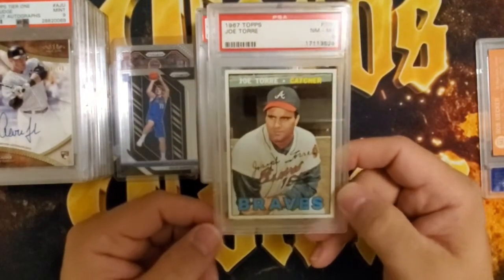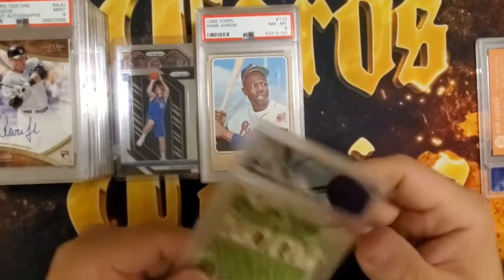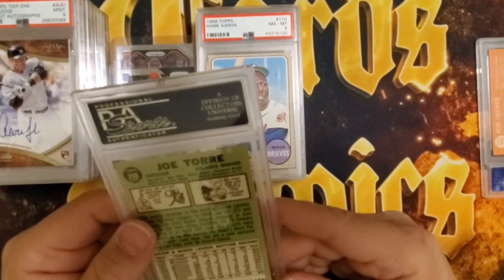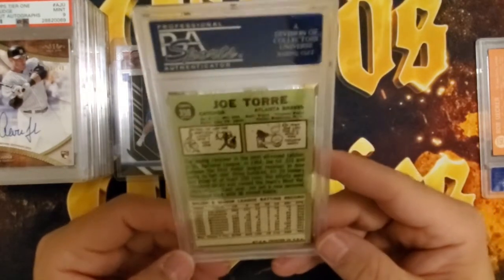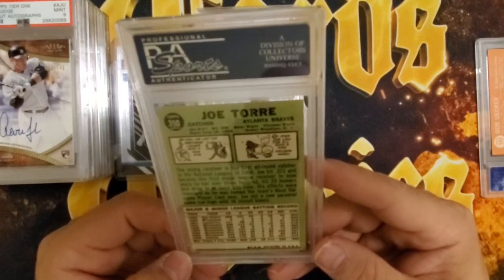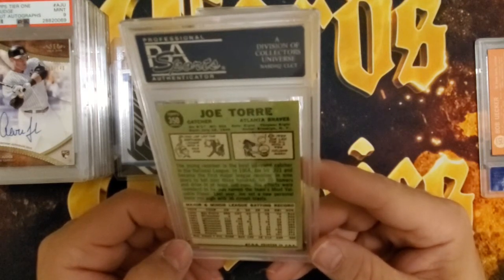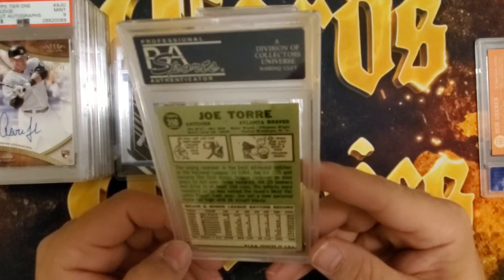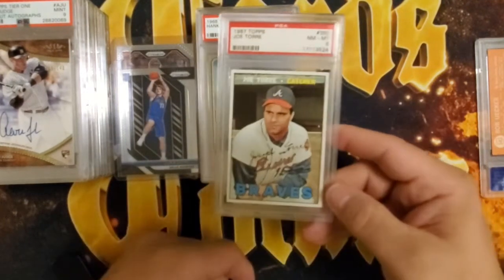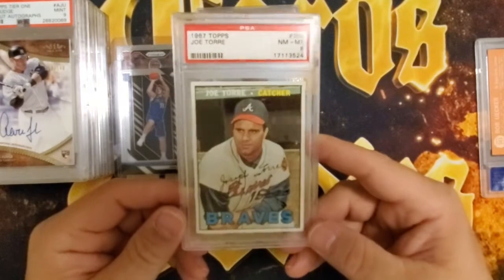Joe Torre. I don't have a lot of Joe Torre cards, and he's in the Hall of Fame now, and he was a great player. Every year you look at it, he had 36 home runs, 101 RBIs, and hit .318 that year. That's two consecutive years of 30 home runs here. The guy was really good. To be this good of a player, an MVP, and then be an amazing manager, I think his cards are kind of undervalued.